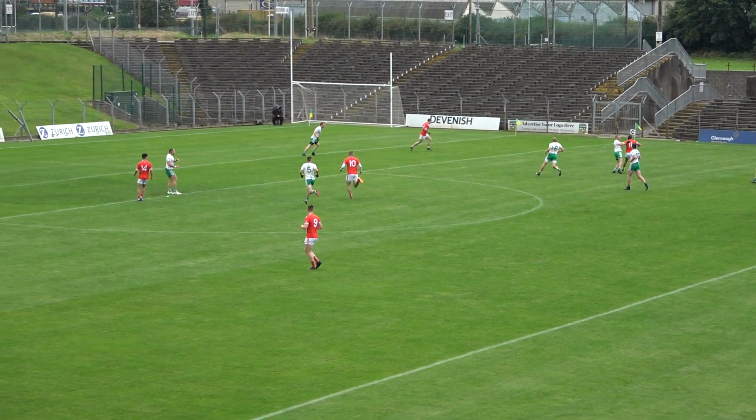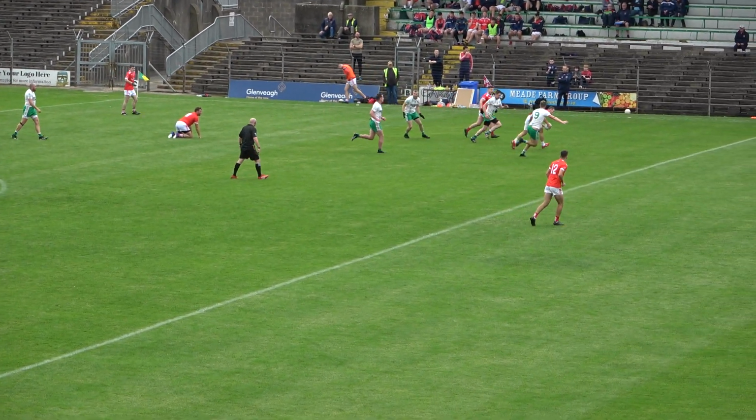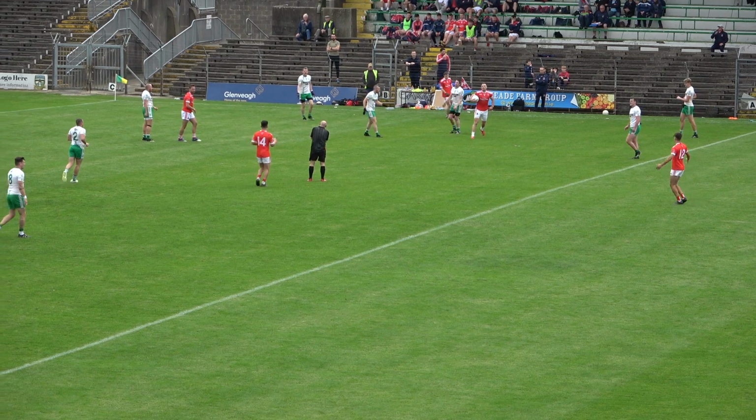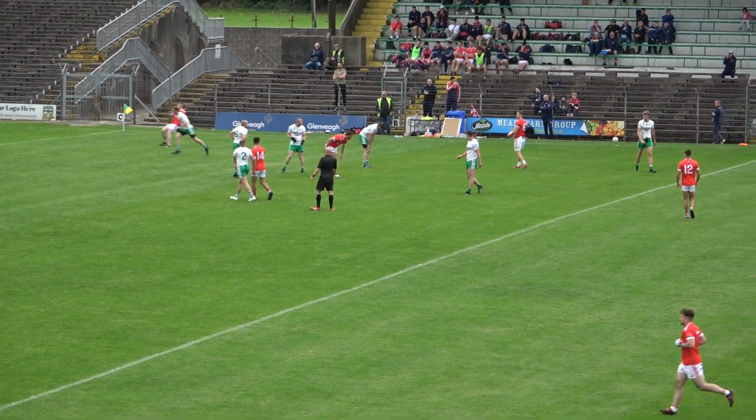Toher back to Dougie. The veterans of the Trim team going at them. Back to, who have we on the ball? It was Dara Lynch. Back to Toher. We're on the 50-yard line. Toher is fouled, gets his free. It's in Toher position again. It's 45 metres out in the very same position.